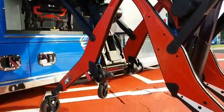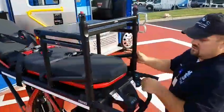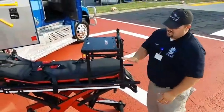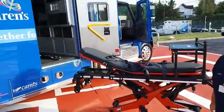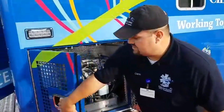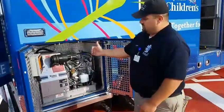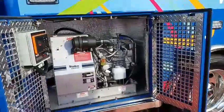Yes, it is. And as you can tell, we stay level throughout the motion of the stretcher to keep your patient level at all times, which is very important. So now tell me about this generator that we have in case the truck broke down or something happened. Any kind of event that we occurred that we wouldn't have power for our main truck, we have additional power from a generator, also an AC heat system. So we have electronics to run everything that we have inside the truck.